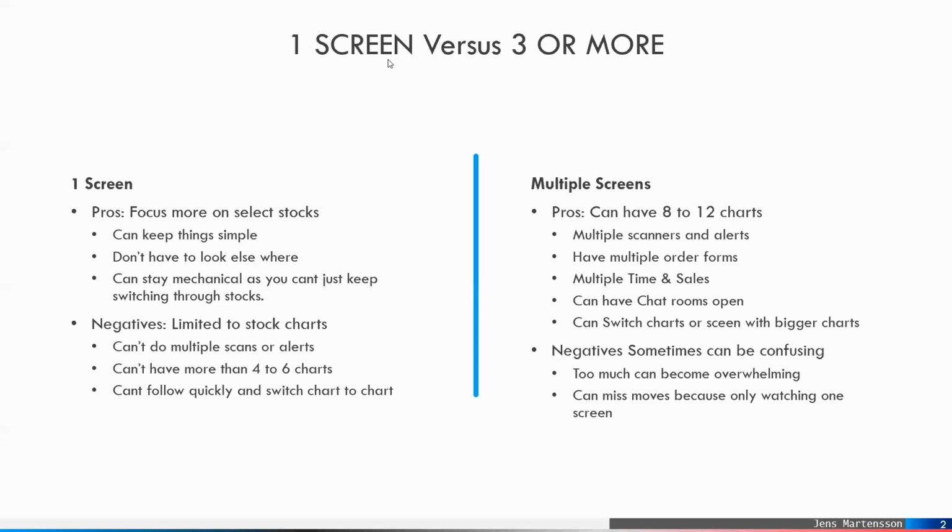One screen, you can have some pros. That's one of the keys that I wanted to show tonight, is that you can have pros and negatives with both sides. And then laptop to TV hookup, there you go. I've done that actually. That's how I first moved to a second screen.